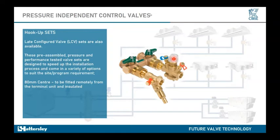This one's an 80mm wide chassis, so these are usually what we class as remote mounted. They're designed to be fitted to terminal units, but with flexes. It could go onto radiant panels, small air handling units, overdoor heaters. Again, PICV controlled, so you've got high efficiency. Strainers, H-body for isolation and flushing bypasses on your system side. But again, because these are slightly wider and they are remote, they are designed to go into ceiling voids or floor voids so that you can insulate both your flow and return pipework.